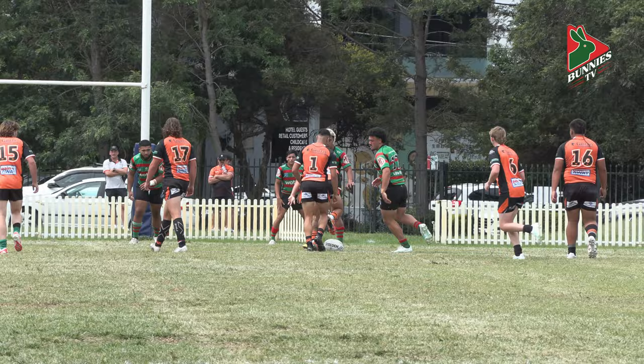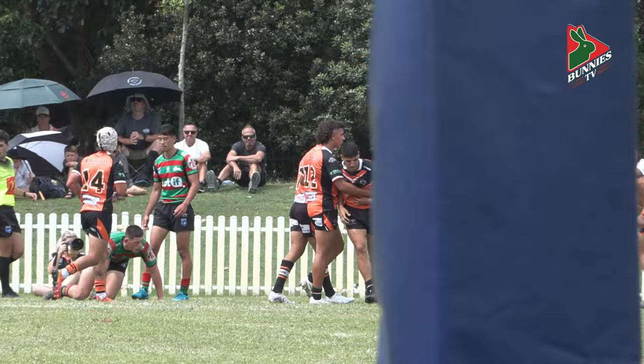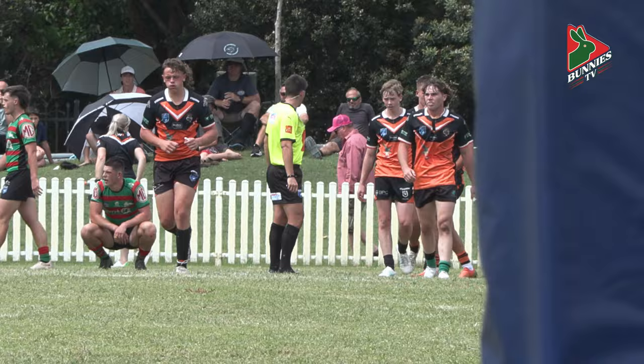Again. Oh, he's going straight through the fullback. And the crowd's going up. Yeah, it was a little bit too easy, that, Milo. He just took off from dummy half. He saw the boys were relaxing there, and he's just taken off like a startled rabbit.